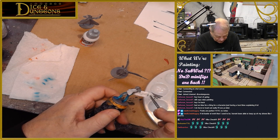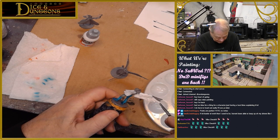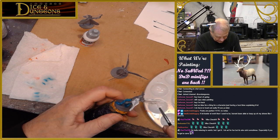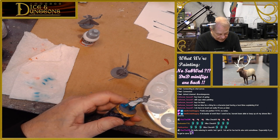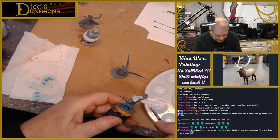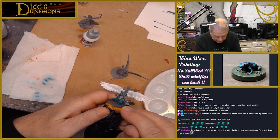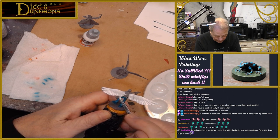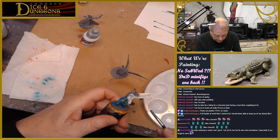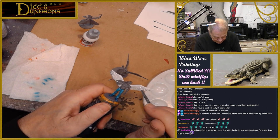All of these paints seem shinier today than they had in the past. I'm not sure. Maybe it's the light. It's not a bad thing, because this is a shiny character. Like the pants.